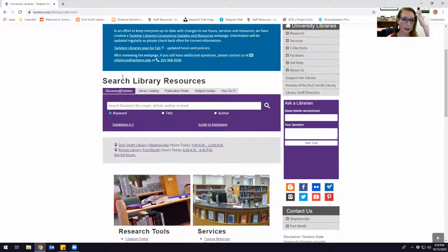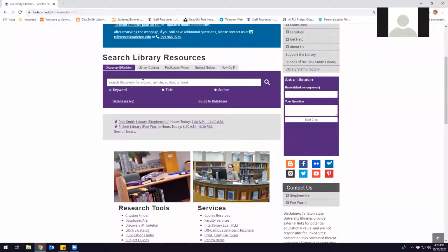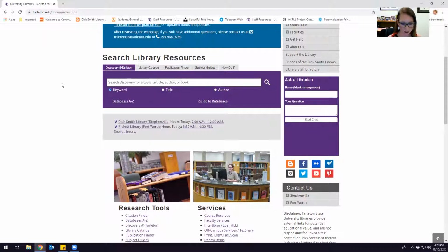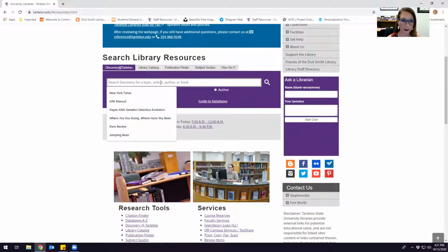All right, so let's go into how to search Discovery at Tarleton. Let's just say you've been asked to write a paper over a topic, women and violence in the media, and you're not really sure how to get started. So you go to the library's homepage and you notice the search box and you start typing in search terms.